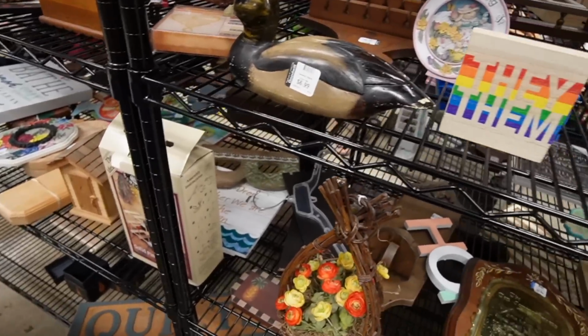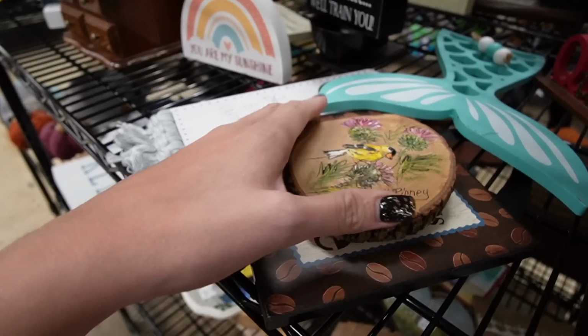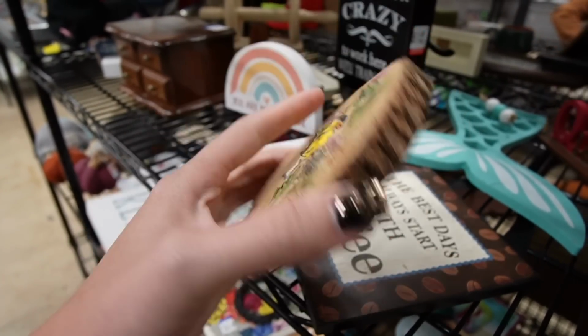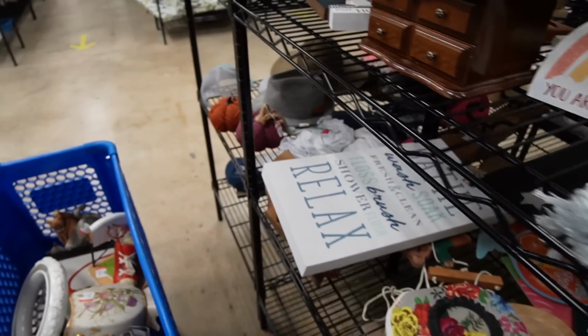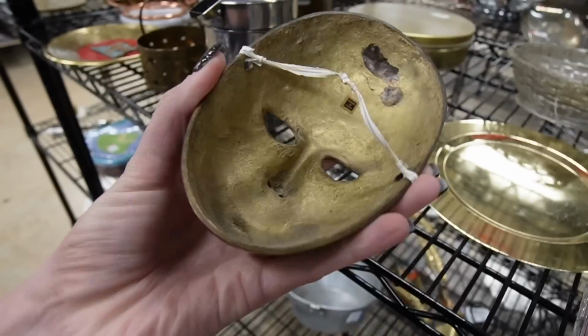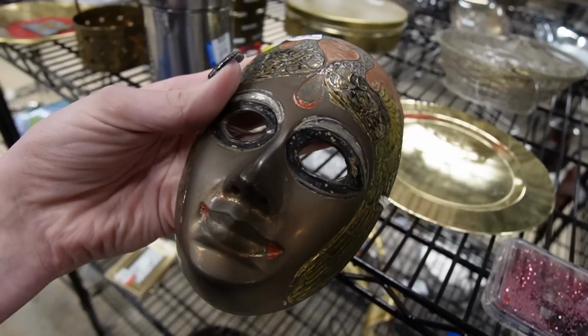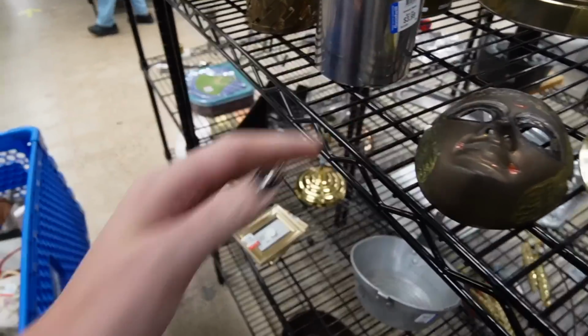Go this way. There's a duck. Emma Penny. I like that that is raised. That's kind of neat. I don't know if I have much resale value there though. That's just kind of fun. Made in India. I love that they have a bread tie to hang it on. Two peacocks. Oh, $9.99. I didn't see that.